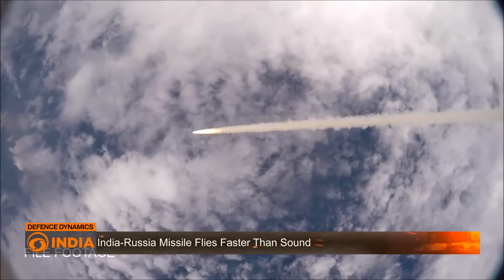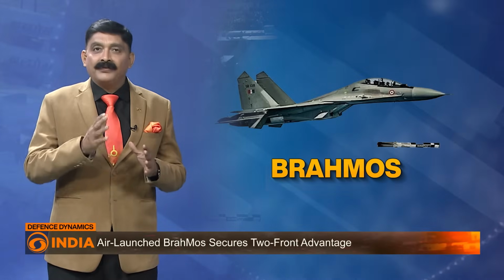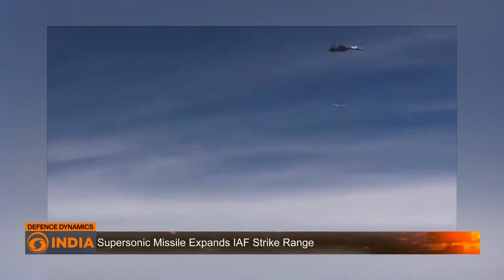With the air-launched BrahMos, the Indian Air Force now has a weapon that flies faster than fear, farther than the eye can see, and strikes before the enemy can react.